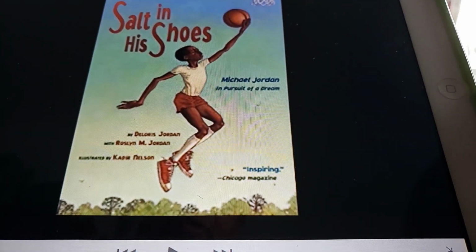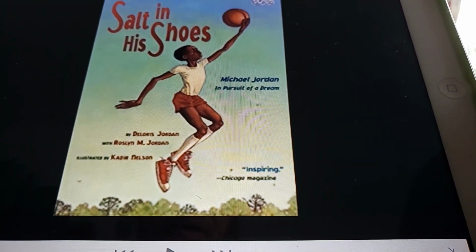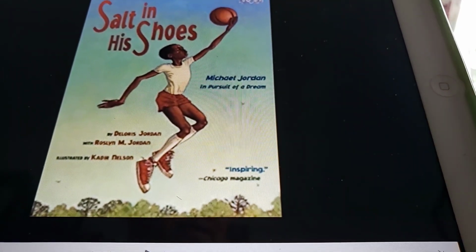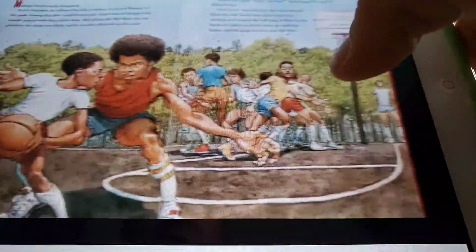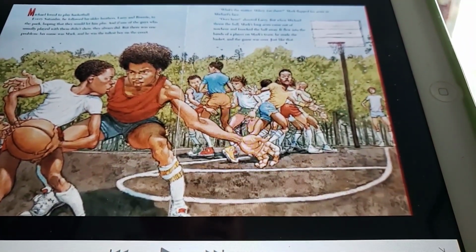Salt in His Shoes is also another AR book. Waiting for Pumpsie, I'm not sure. I've never read that book, so I'm not exactly sure. I've never had my students take that test. However, if you look it up and it is, then fantastic. All right, so let's go ahead and start Salt in His Shoes. Get you a good view here of the pictures.